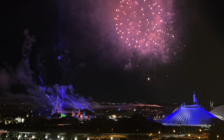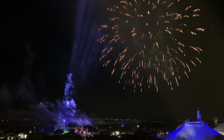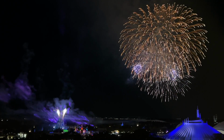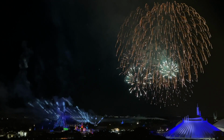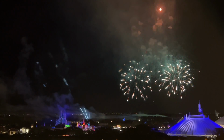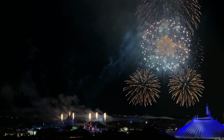and you have an option for Magic Kingdom view. This is what the Magic Kingdom view looks like, and it's awesome. Now, the exact view is going to differ room from room, but this is basically what you're going to see. You have the option to watch fireworks from your balcony. The sound, like, you can hear the music. It's maybe just not as strong.